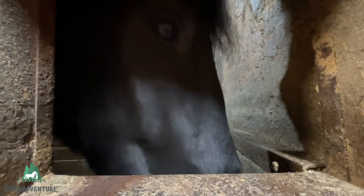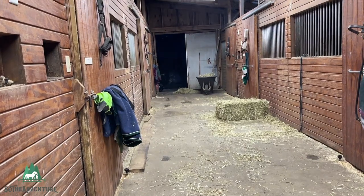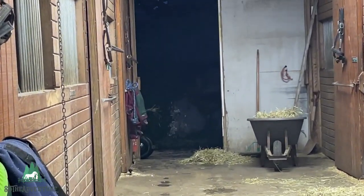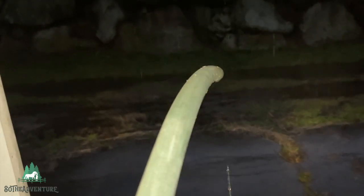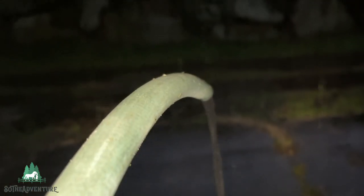So I've pretty much finished up all the grain on this side. I'm gonna go do the grain on the other side and then sweep. Okay, so as you can see, it's already gotten pretty much fully dark out. Here we go. I'm just getting all the air out of the hose so that I don't scare the crap out of the horses when I'm filling up their water. And it looks like it's good now. Just filling up the water for Deke over here.